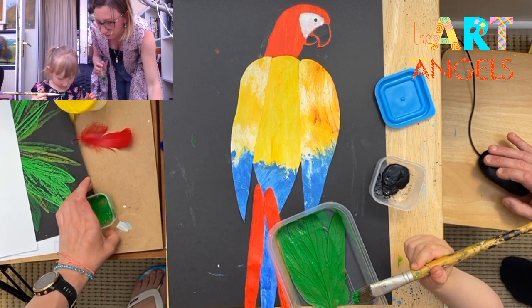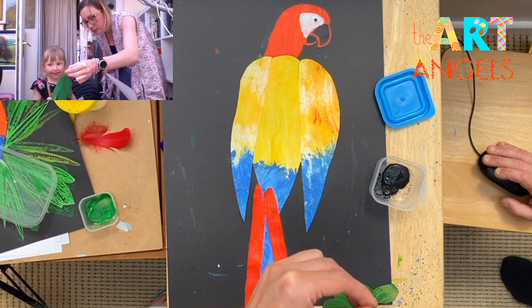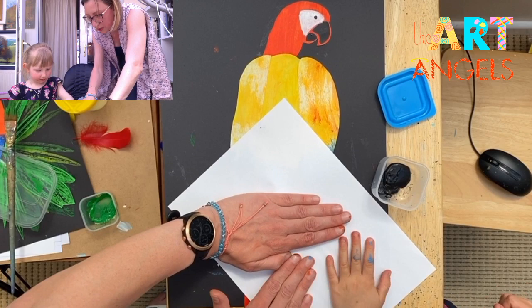Now we are going to stamp with it. Where do you want it to be placed? Let's put it here. Now I cover it with the paper. And do you want to gently press on top? Yes. Like this. Make sure everything is pressed everywhere.